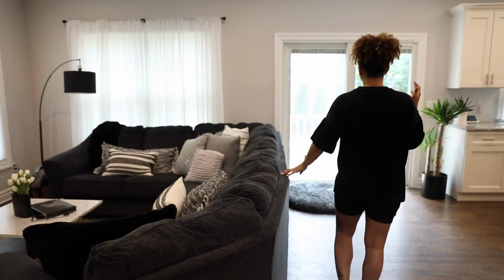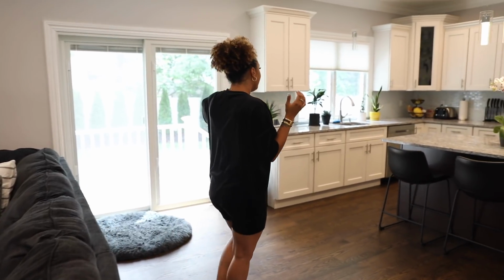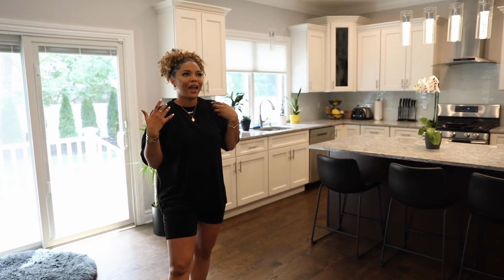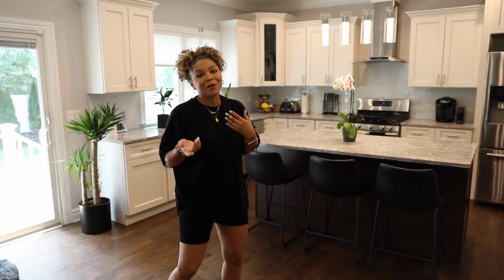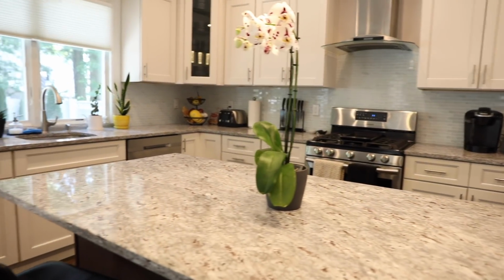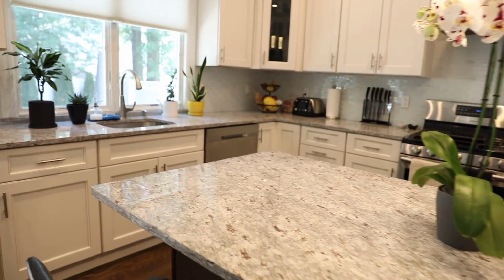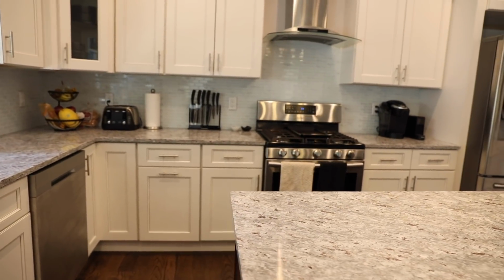And from the living room, you can either go outside or just hang out in the kitchen area. This space is something that I actually really learned to appreciate. I wasn't crazy about cooking. I didn't know how to cook, and I feel like in this house I really learned. I had cooked a few things in our old apartment, but here I feel like it inspired me to really learn how to cook.